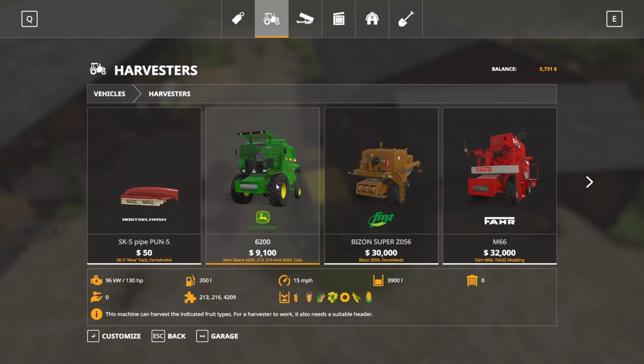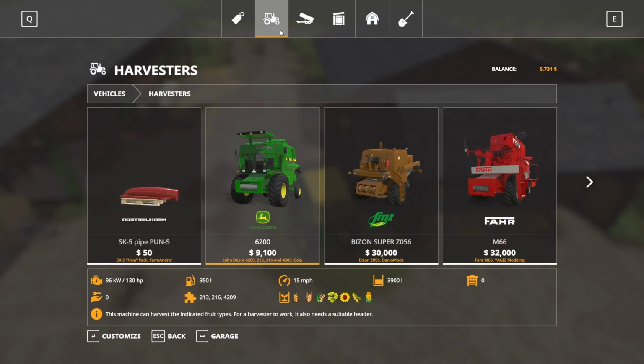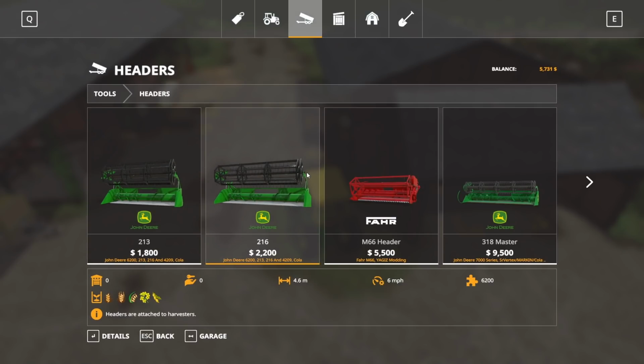The John Deere, I think this is what we're going to go with. I think that's a good starter. I know there's some cool ones in here, but honestly I think that's what we kind of have to start with. It says the 213, 216, and 4209. So we'll go with the 4.6 meter one. I think that extra 400 bucks will definitely be worth it. So yeah, we'll go with that guy.